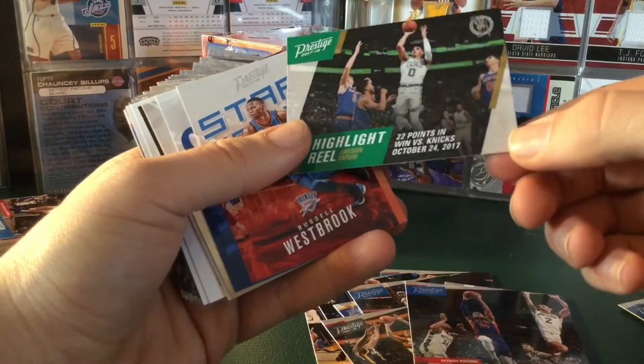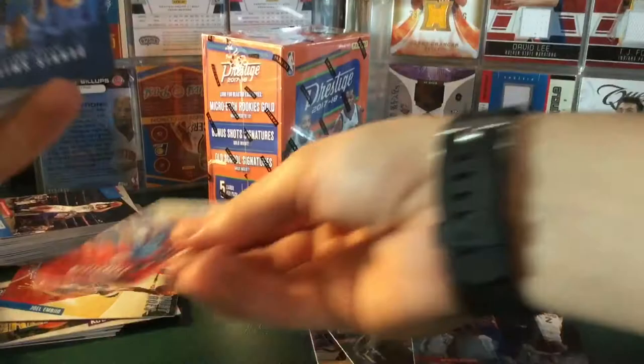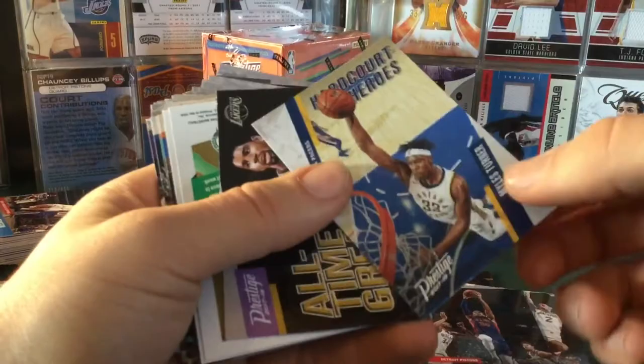Stars of the NBA, Russell Westbrook. Rookie class, Dennis Smith Jr. We have Myles Turner, Hardcore Heroes. All-time greats, Magic Johnson. I think every all-time greats I've gotten so far has been a Laker.